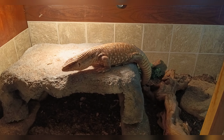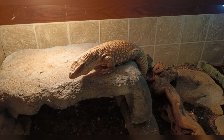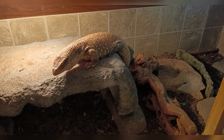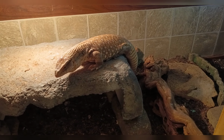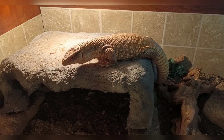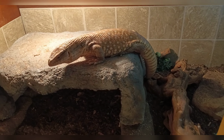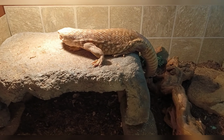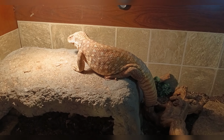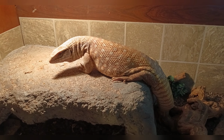Now, even though he's not a bearded dragon, because the rest of my animals in my collection now are really geckos and ball pythons, I do have a couple other lizards that are not geckos, ball pythons, or bearded dragons. I'm deciding to include these in the bearded dragon video because they fit a lot better than with the part of the reptile room tour that will be including the crested geckos and leopard geckos, and then the third part of the reptile room tour that will be all the ball pythons.